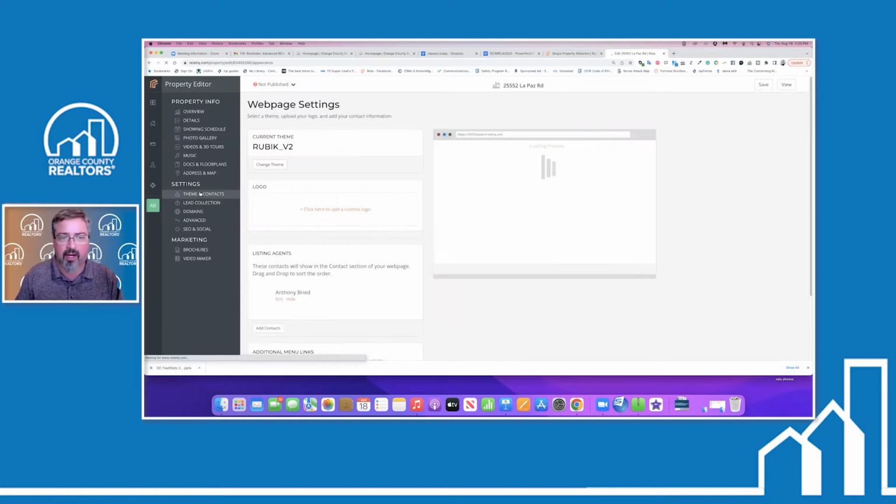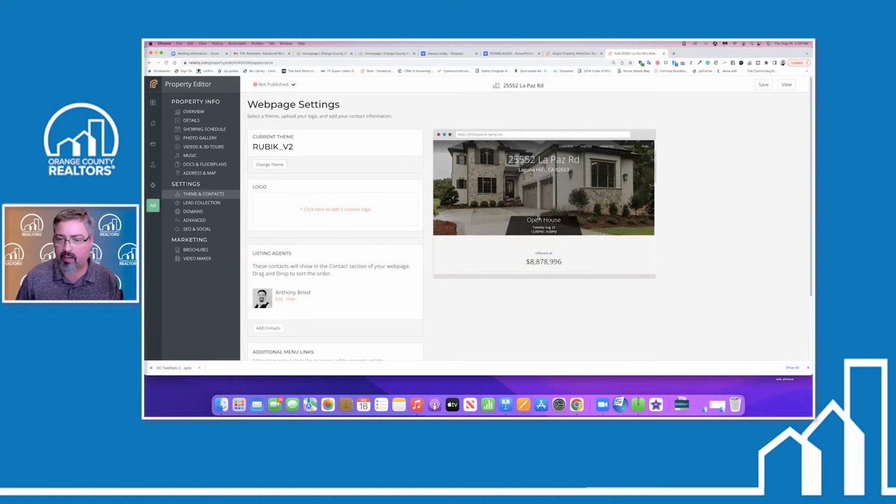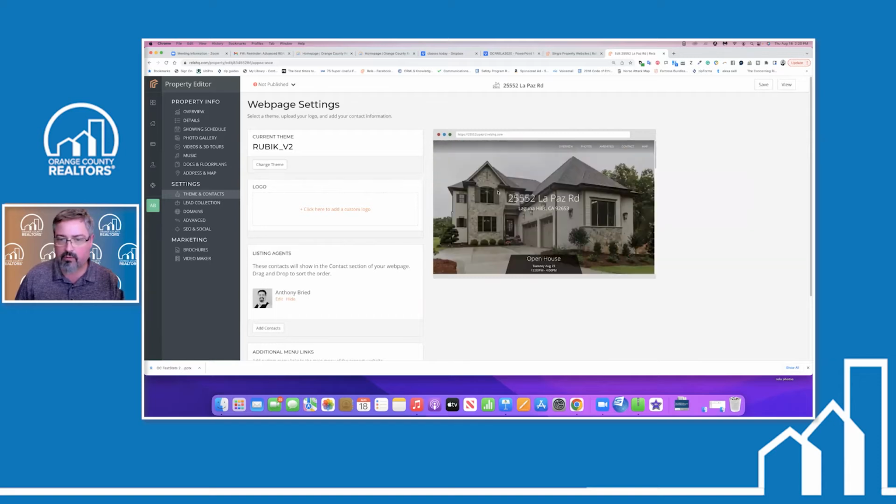Here under the theme and contact information, number 1, we get to preview what the current website looks like. Here we have a current theme. So right away, I get to see what my property website looks like already. So a couple of things that we can do here. If I don't like this theme, not to worry, come over here towards the theme, choose your theme.